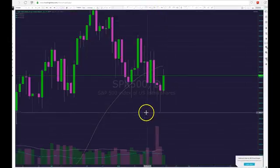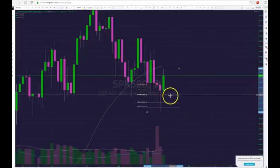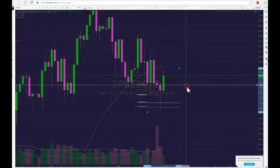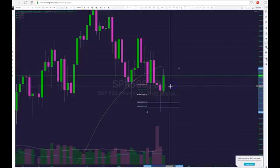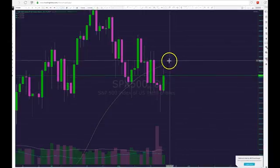Where are we? We could see a retracement down to, say, the 2037 level, roughly around there. That's pretty good support, and then we might see a move to the upside. Now, this could all happen during the Asia session and early in the London session tomorrow.